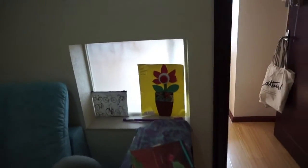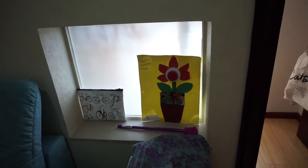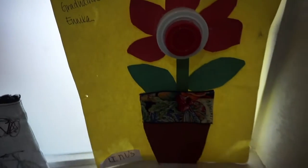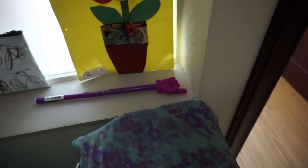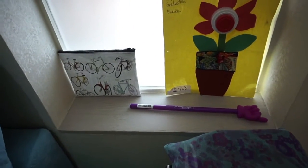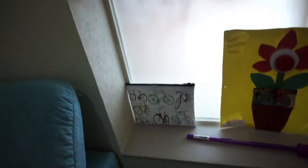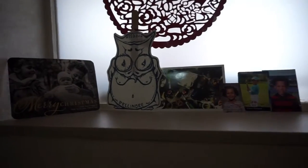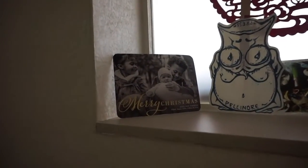And then over here I have a little artwork from my nephew Linus. He gave it to me on my graduation day. And it says, "Happy graduation, Unica." And then I have a pointer that I use for the boards when I'm teaching, for blackboards or whiteboards, or just to point out things to children that I'm teaching. And I have a few pictures of my nieces and nephews. There's a Christmas card.